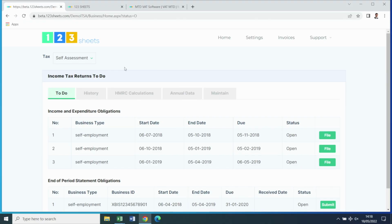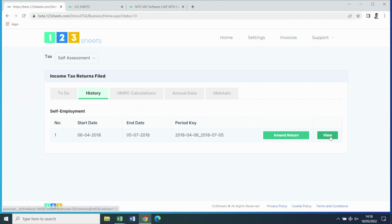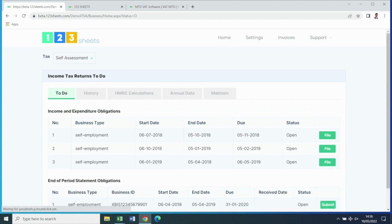On the ITSA filings, the history will show you what's previously been filed. So on this first page, we see that the user has 3 outstanding income expenditure self-employment quarters to do because they've already done one that's in the history. That's there, and you can go and view that, or you can go back and amend it.